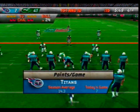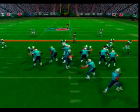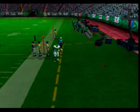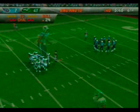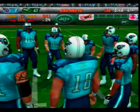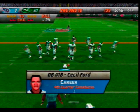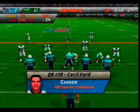First and 10. The Jets come out in a nickel package. Throws it. So, second down upcoming. Joyce, the intended receiver on the play. Second and 10. Ball on the 24-yard line.